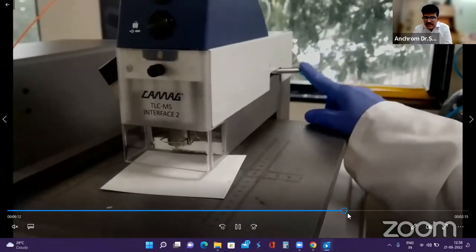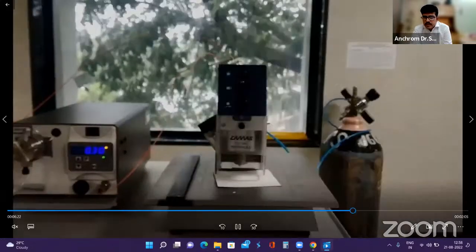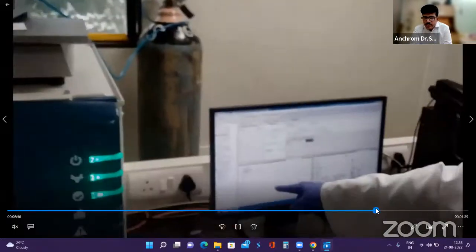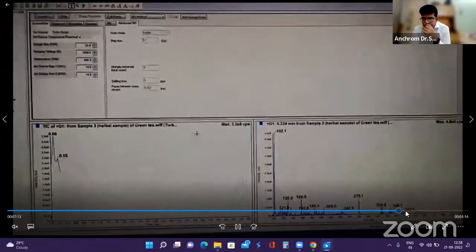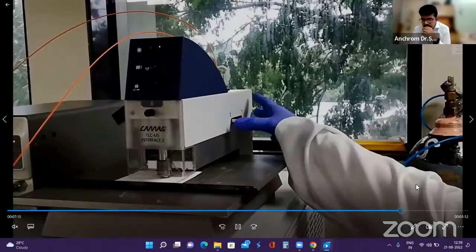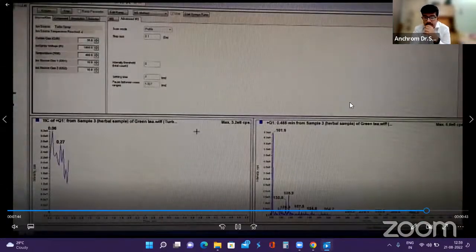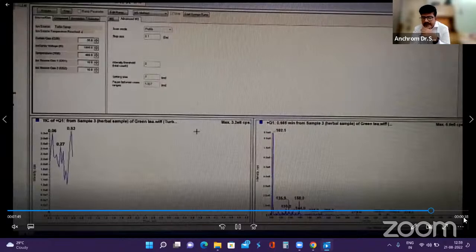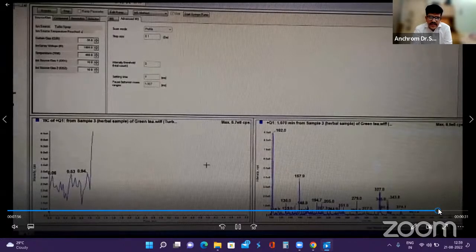And once that is done, when the extraction is being done, it is going into the mass and you get the spectra over here. So this is the background signal which you are getting. And the moment you get the injection, then you can see. So this is the background signal. And once the caffeine comes in, you will see a prominent peak at 194. So we wait for a few seconds, 10 to 20 seconds, and then inject.